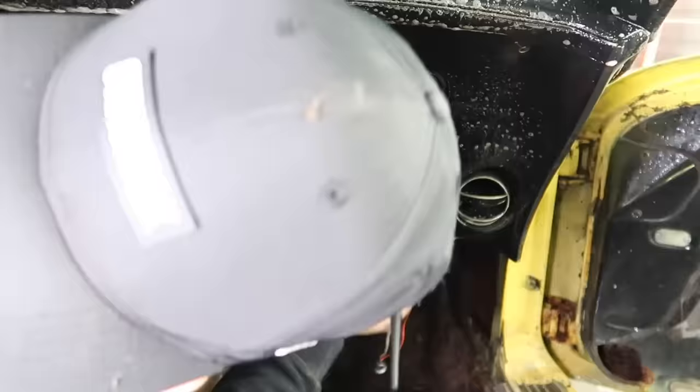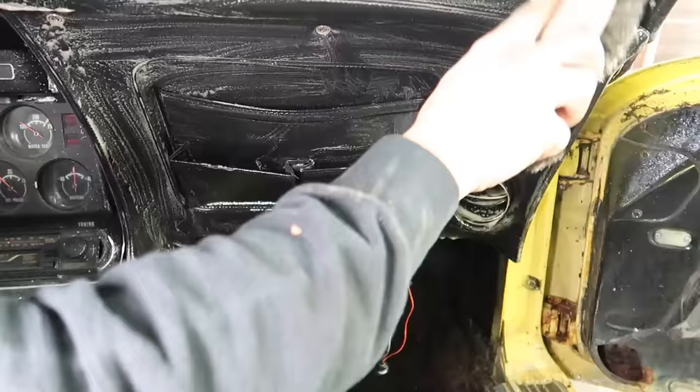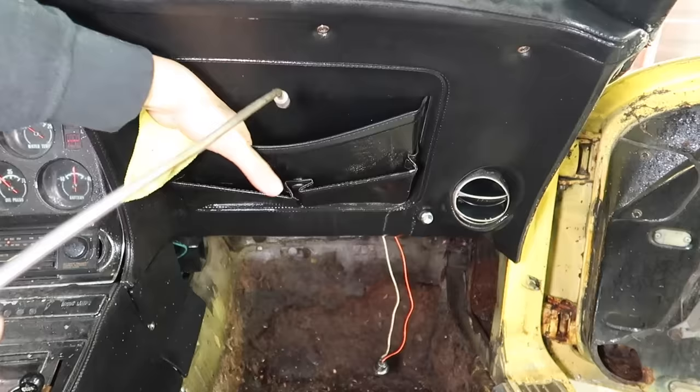But I took the opportunity while the door panels were off to clean behind the panels, and it made me feel a lot better inside because there was a ton of built up cobwebs and moss, and I guess there was some water leaking in there from the belt line molding. So I went ahead and vacuumed that up and cleaned them up inside, and it was a big improvement on the smell as well.